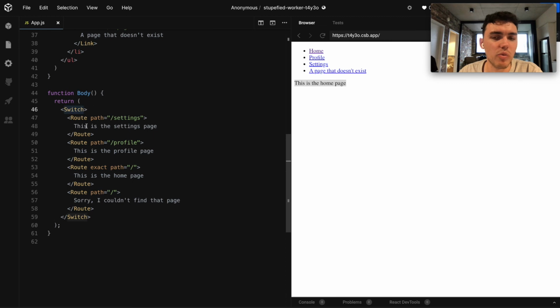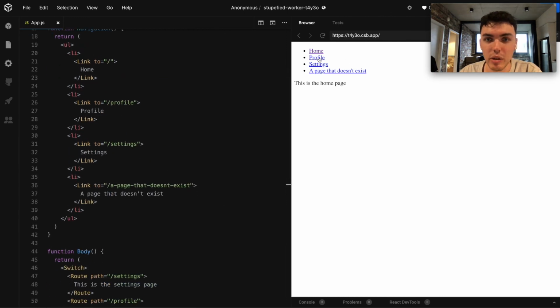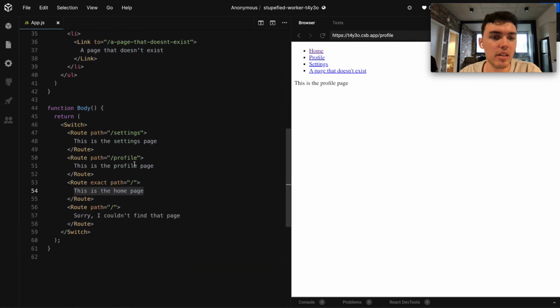So the way this works is the Switch takes this path parameter here, looks at all of the routes that are inside it, and picks the route that matches the most closely. So in this case, this is the path here, the current path. That's not a good match, that's not a good match. This is a good match. It's exactly the same as this path here. So we render the homepage. Now we can click on the profile link. You can see that takes us to profile there, which renders this route. Settings renders this route.